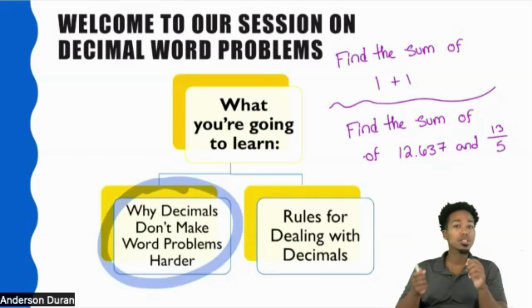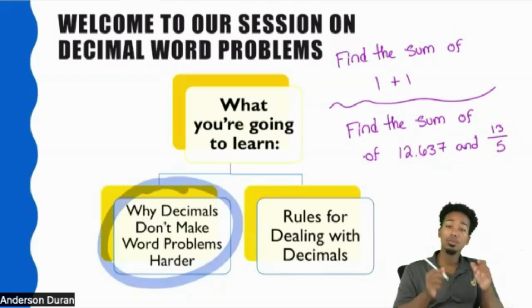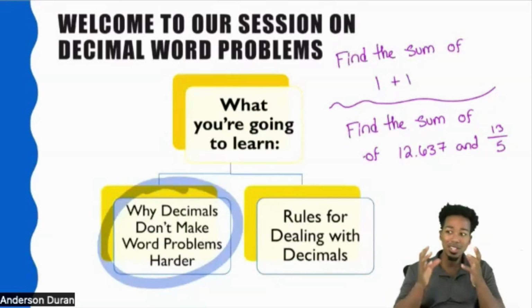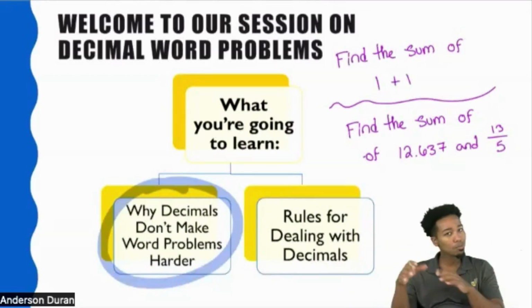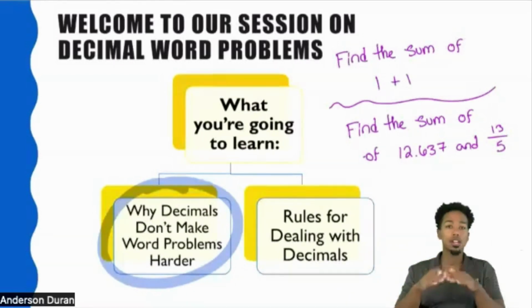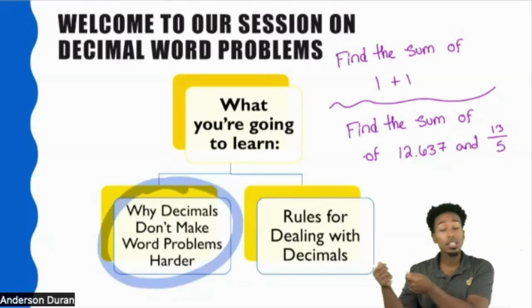And so the first lesson of today, my math party people, is this. When you're doing word problems, remember that the numbers don't matter until you know what they mean. They're just numbers. You're going to have whole numbers, negative numbers, fractions, decimals, percents. They're all numbers. If you don't know how to interpret them, you're going to get the problem wrong.